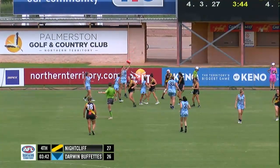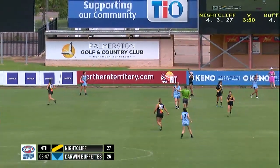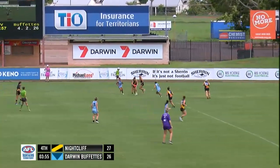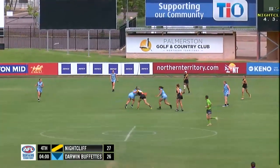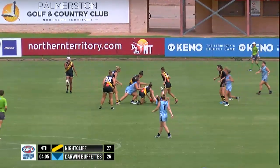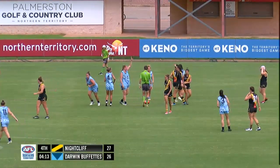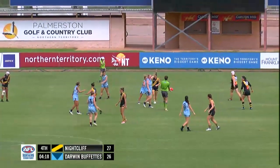So another free kick here to Darwin. Right on the outer wing. Kick comes in here off hands. Ball's taken by Morrison. Drives the ball forward for Nightcliff, but now on the ground. Nightcliff have got some numbers around the ball, but working in hard underneath there was Tanya Dew for Buffs and kept the ball in the area, and really without her, Nightcliff seemed to have 3 or 4 players and had the opportunity to take it away, but some really strong work on the ground there.